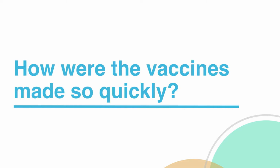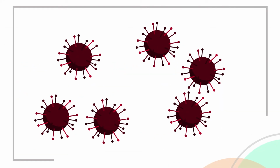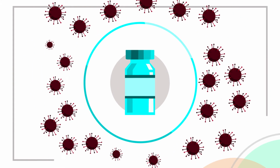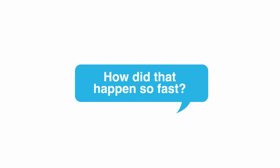The COVID vaccines were created and made available very quickly. When things are done too fast, it's normal to wonder how the vaccines were developed so quickly. Almost exactly 1 year after the deadly COVID virus first appeared, several very safe and effective vaccines were developed, evaluated, and now protect us from hospitalization and death. How did that happen so fast?